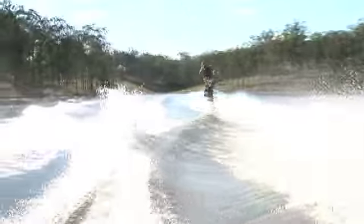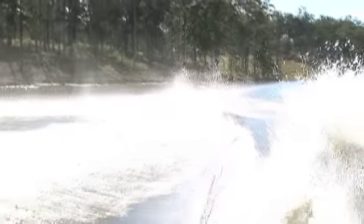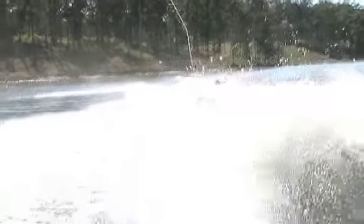Unfortunately getting pulled over the back and taking a dive on his heel side edge. Right there you can see him just get whiplashed onto the back of his neck. Lucky he is still a kid and he'll bounce right back from that like a bouncy ball.